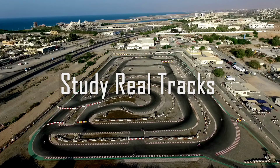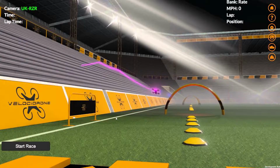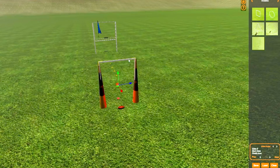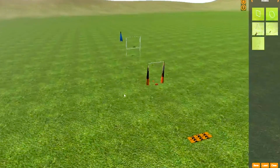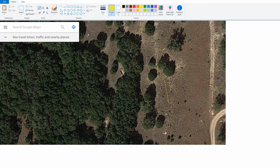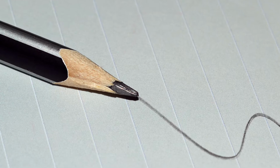If you're new to course design, look at some real-world racetracks for inspiration. We also like to copy and modify designs from drone racing simulators. Some simulators, such as Velocidrone, let you build your own tracks from scratch. This is a great way to test out and tweak your course before building it. You can download a satellite photo from Google Maps to draw your course in a paint program beforehand, or you can go old school and simply sketch it out on some paper.